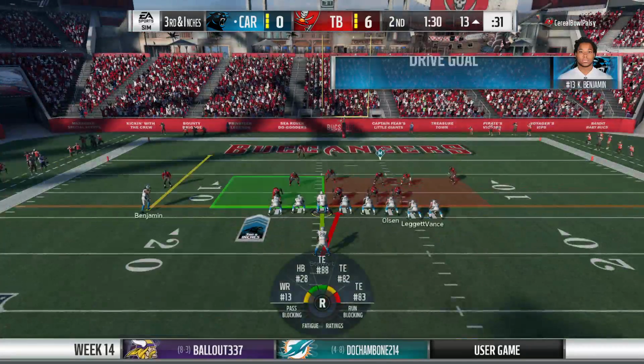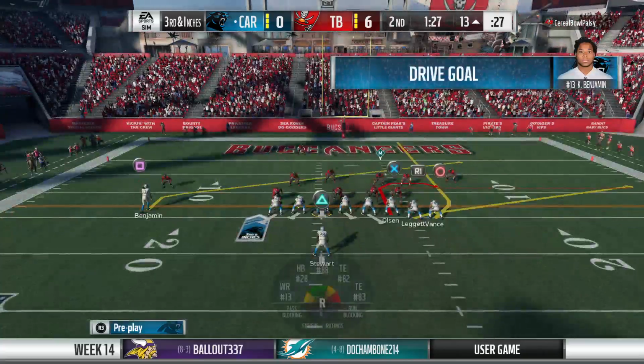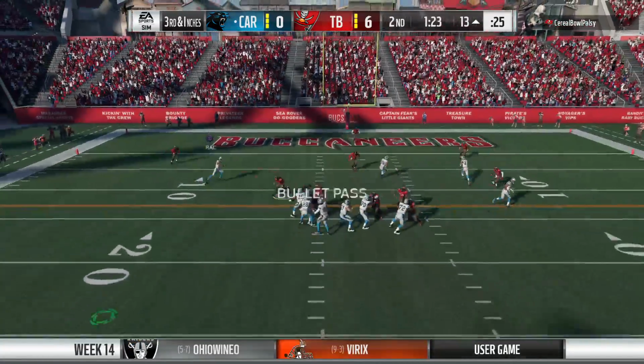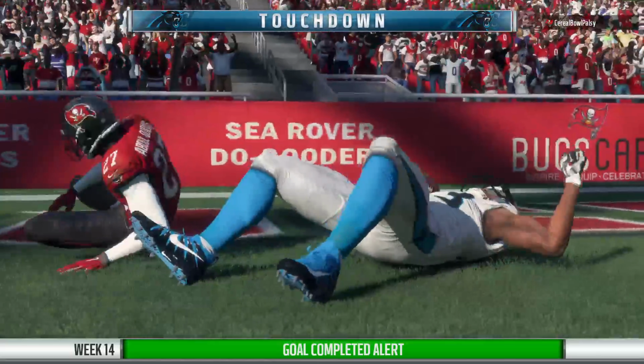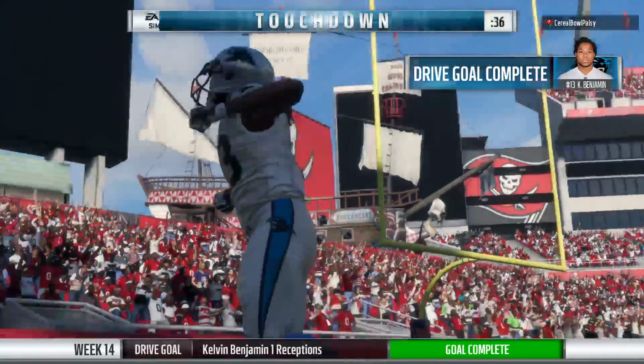Sometimes play calls boil down to philosophy. You know you're facing one of the top 10 units against the run in the NFL. So do you decide to keep smashing against them, or do you decide to throw the ball here? Back to throw, Newton. And he will take it across for a Panthers touchdown.